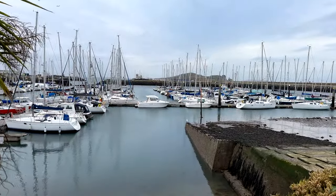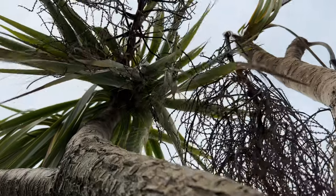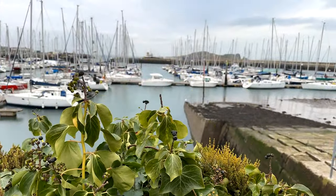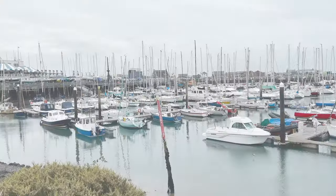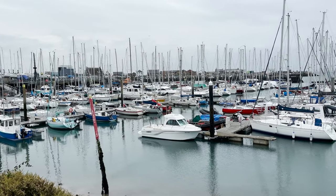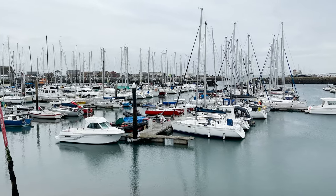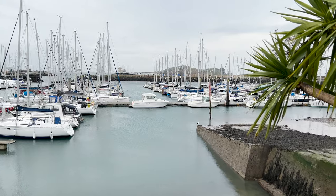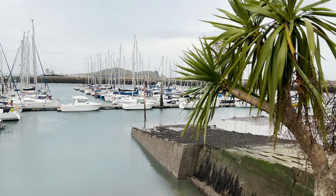Howth is undoubtedly the most favorite holiday spot among Dubliners, and there are reasons for that. First of all, it's a super easy commute from the city center, either by bus or by DART. Secondly, you get lots of nice seafood places here. And last but not least, it has the breathtaking Howth Cliff Walk.